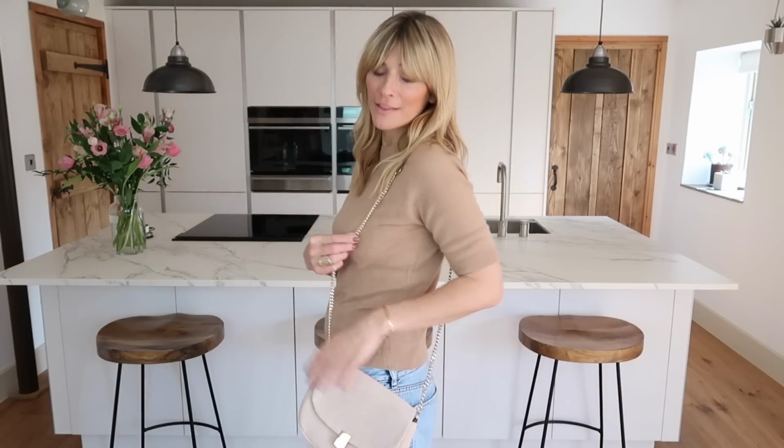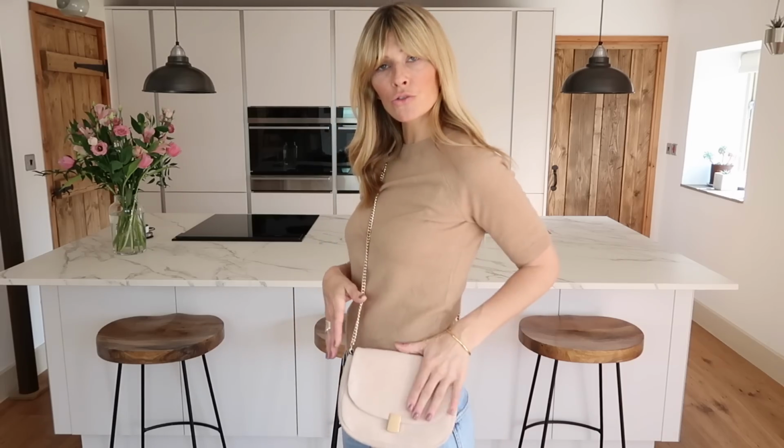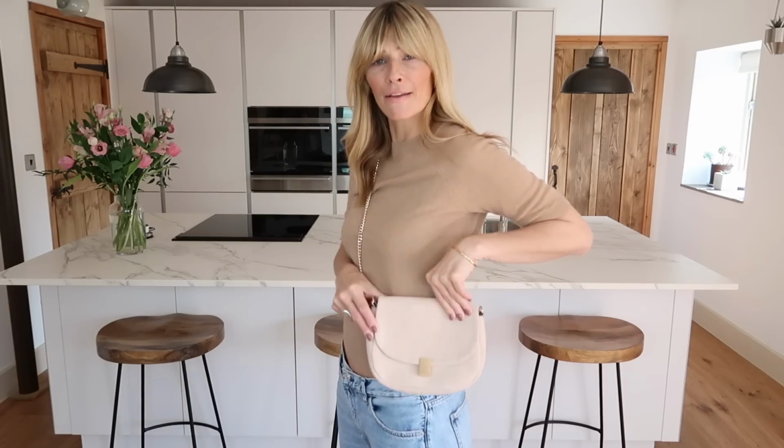Really loving this handbag. I would probably wear it over the shoulder like this. Let's just see what it looks like crossbody. Yeah, it's a good length crossbody. Not too long, not too short. I hate them when they kind of sit up here. It looks a bit weird.